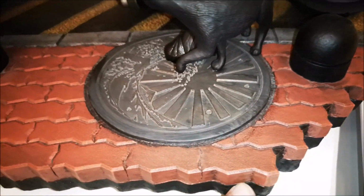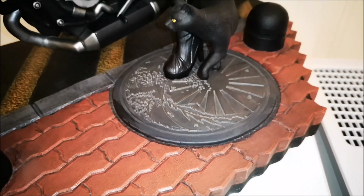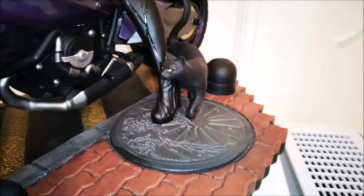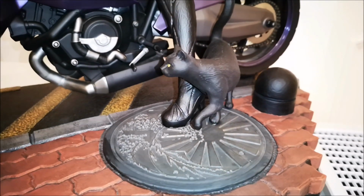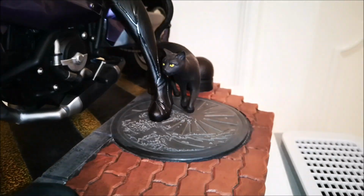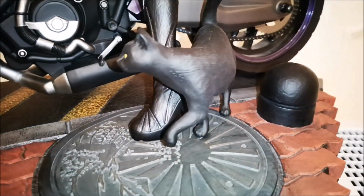Then you have this manhole cover here, which is a very cool design here of the rising sun, which is the motive here of this whole line of statues. I think they're called Knights of the Rising Sun, the samurai line. Really cool. And then you have this little cat down here, of course, body here of Catwoman, just walking around her left leg, as a cat normally does. The cat looks okay. I really like the eyes, yellow eyes here, and the design is also pretty cool.